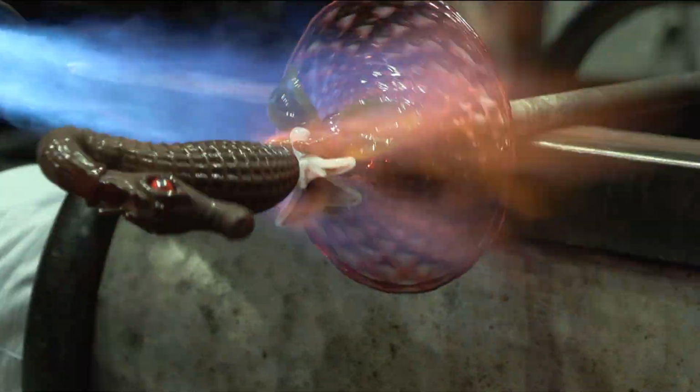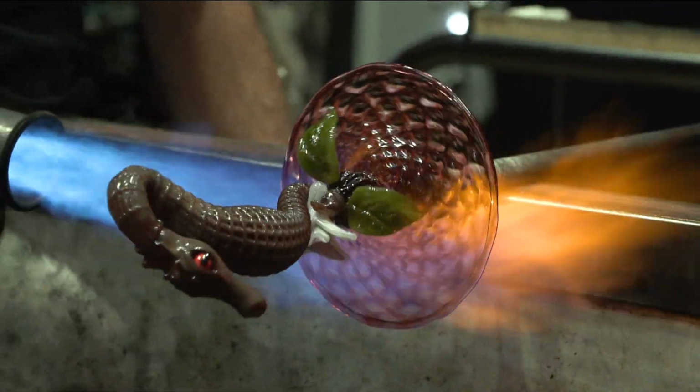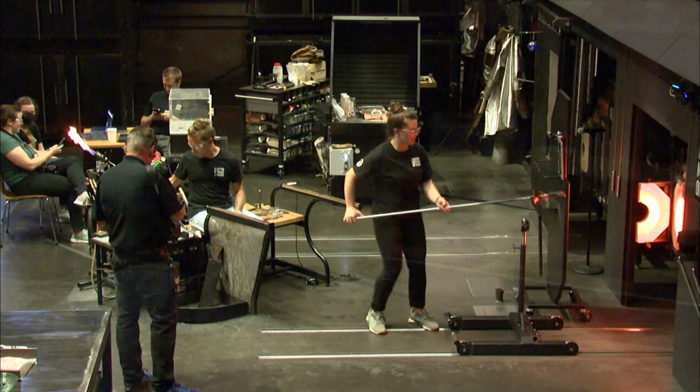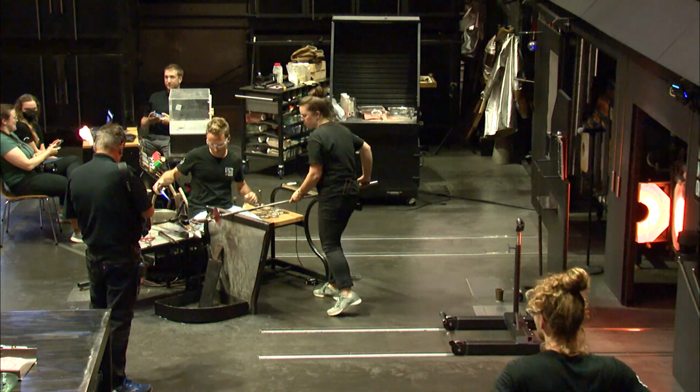As he's adjusting the neck on there, he's also keeping a keen eye on the foot. We try not to get the punties hot enough that they're moving around and making things off center, but sometimes that can happen in the course of reheating and reheating and reheating. So you want to make sure that you're keeping that foot nice and even and in line so that it doesn't end up being a crooked goblet in the end.